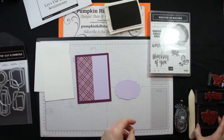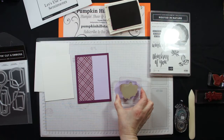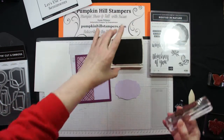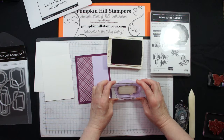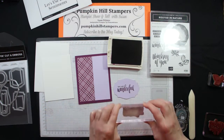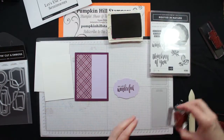So I'm trying to decide, do I want the Thinking of You on the front and the You Are Wonderful inside, or the You Are... I think I want the You Are Wonderful on the front. So we'll greet them with a fun sentiment. So I'm going to stamp this in the middle, and then you're probably thinking that's a huge label for that sentiment, right? Well, we can do some stamping around to kind of fill that in.